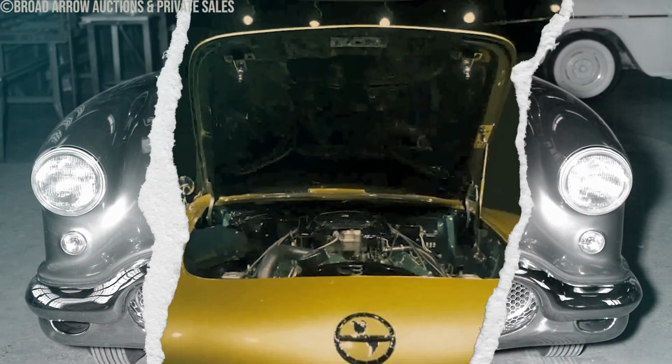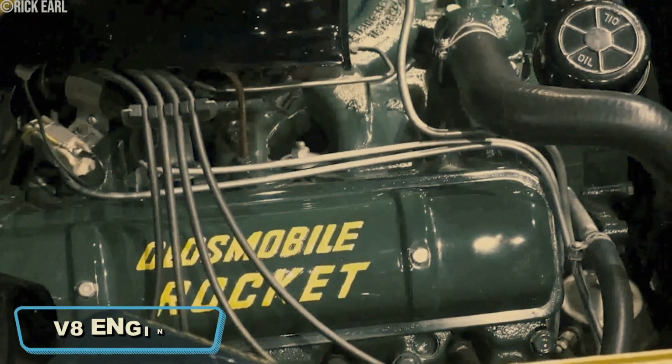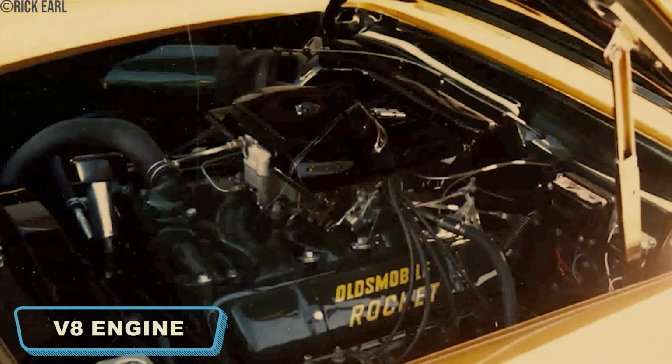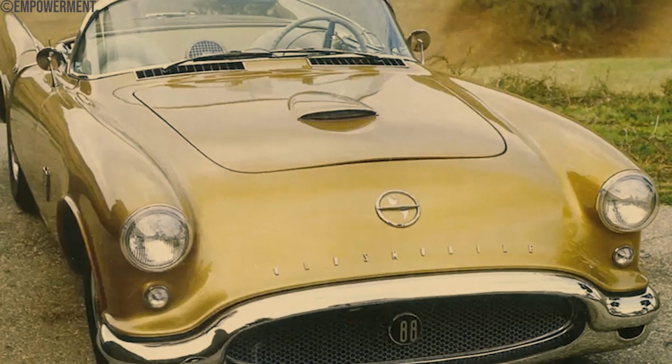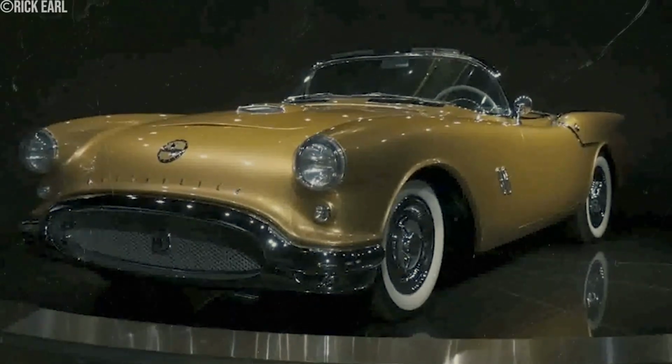car experience. Under the hood, the Oldsmobile F88 featured a powerful V8 engine, providing the kind of high-performance capability that sports car enthusiasts crave. This engine gave the F88 the muscle to match its sleek appearance, making it a concept car that was as much about performance as it was about style.